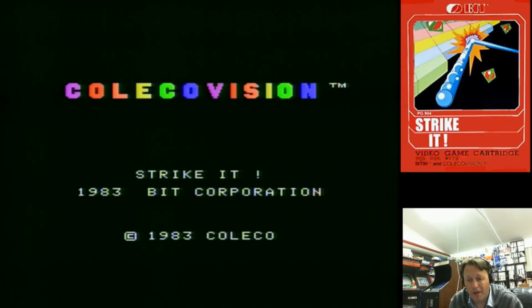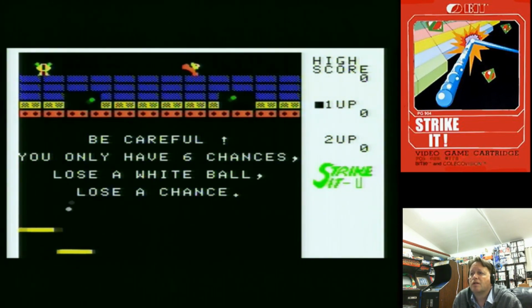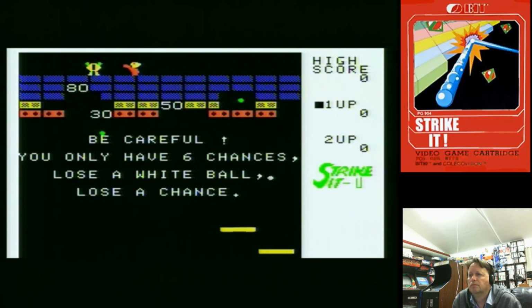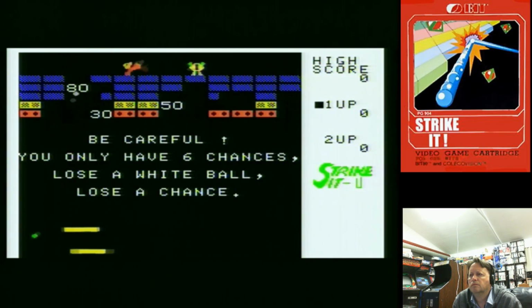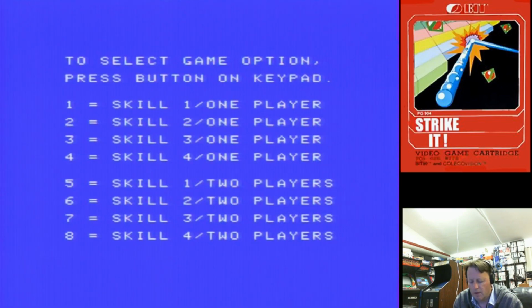Next is Strike It. There's 6 chances. Lose a white ball, lose a chance. Okay. This looks pretty cool. The question is, how do you start the game? Is this maybe only super action controllers? Oh no, it's just doing a demo. Okay, one.